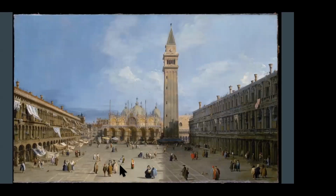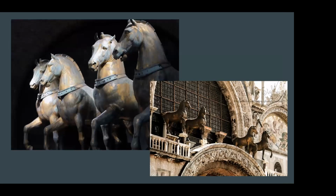So a lot of these artifacts ended up here. This is the Piazza San Marco in Venice. It is the kind of main town square of the city, and it is dedicated to the patron saint, Saint Mark. And so what happened to a lot of the things taken from Constantinople is that they ended up in this square, decorating the square, decorating the basilica, and really exemplifying the power of Venice and the power of their patron saint, Saint Mark.